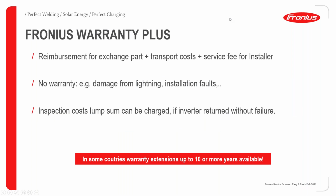Yes, so FRONIUS Warranty Plus means you will get reimbursement for the exchange part and the transport cost, and then a service fee for the installer. So it's a fixed remuneration. Exchanging an inverter will yield like 100 euros or something. I don't know, it depends on the country. For Denmark it's different, for Finland, Sweden it's different. So please check your document. Remember, in the Solar.SOS tool you can find the overview of service cost.